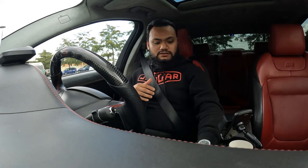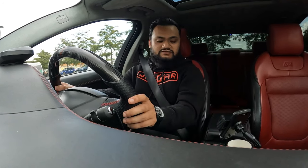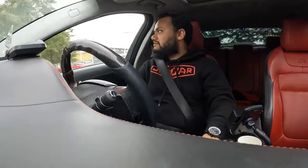So, seatbelt's already on. The dial has already risen. Turn that to drive. And off we go. And I also forgot to mention, this pre-facelift does have a slightly different pattern to its rotary dial. The facelift is more knurled, but on this, it's just grooved. And from first impressions, I immediately feel at home in this car.